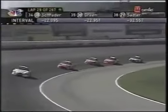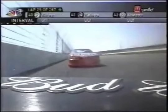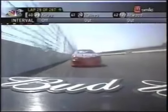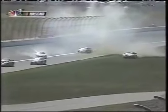Lap 26, a little bit uglier then. Yeah, he might contest it a little more. Dale Earnhardt Jr. in third, Jeff Gordon in fourth. Nope, we got another car. Turn 2, more trouble. Jack Sprague in the 60, Ken Schrader in the 36, and Morgan Shepherd in the 89.